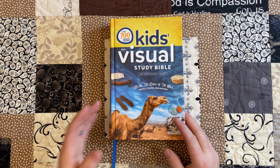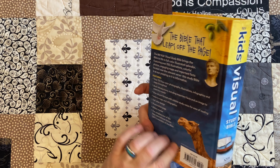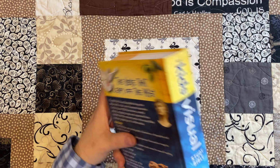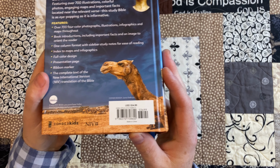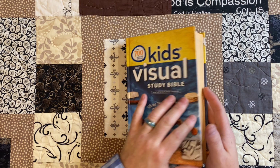So what we have is the Kids Visual NIV Study Bible. It comes in a nice hardcover, really nice clean design. Looks like it has one nice ribbon on it, which I don't see in very many children's books. This is the ISBN number and the features I first described on the back.